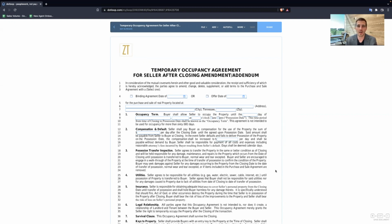I know in this market, with it being a seller's market, as buyers we're trying to do everything we can to get our offer accepted. One of those things is temporary occupancy agreements. For those of you who are brand new to this concept, it's basically exactly how it sounds. Once the property closes, this form allows the seller to live in the home they just sold past the closing date for a certain time frame. So that's what we're dealing with today.